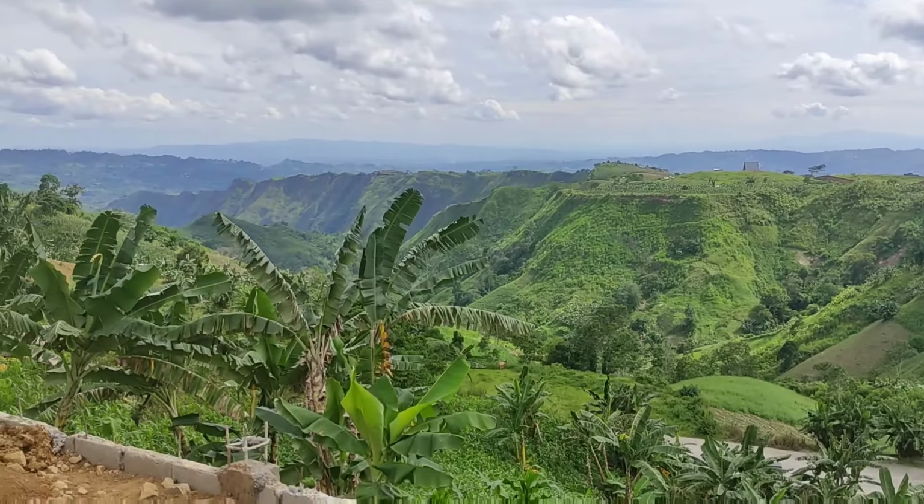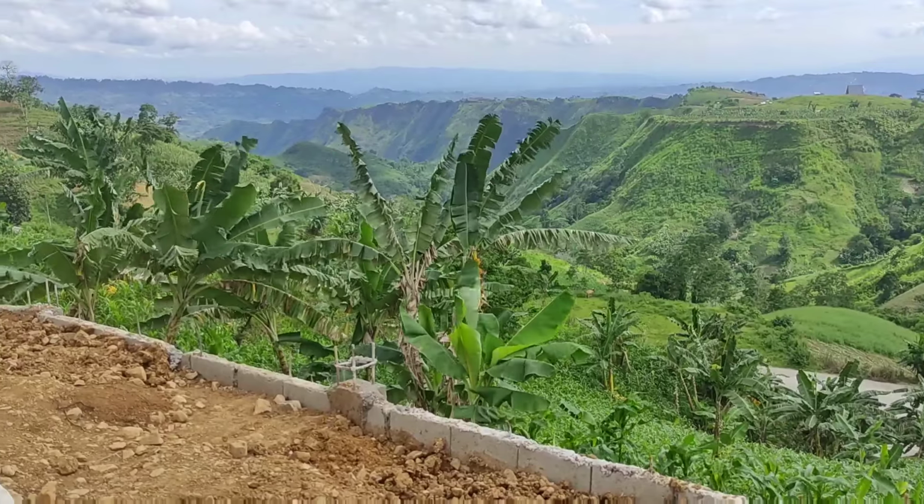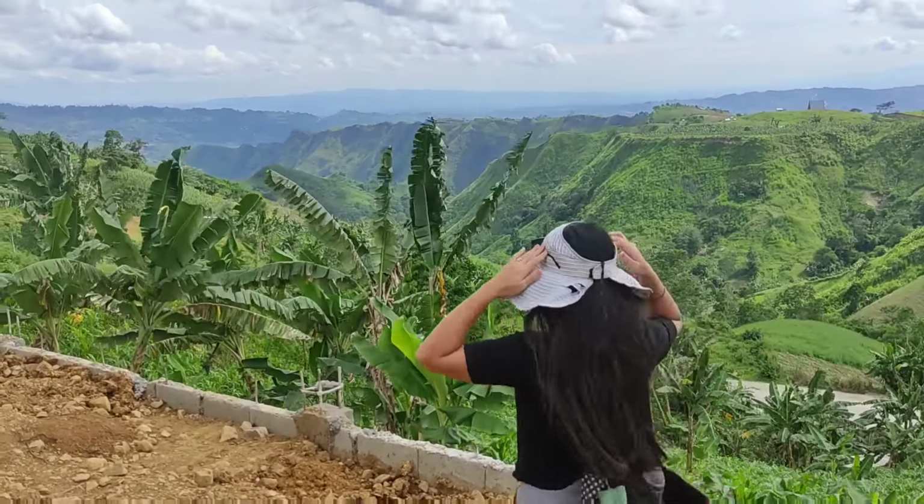Yeah, we like, oh yeah, three of these banana palm trees are most likely going to be chopped down.